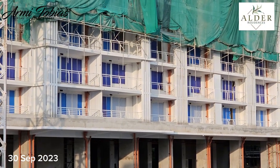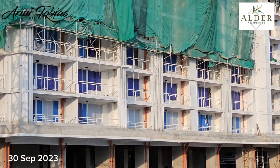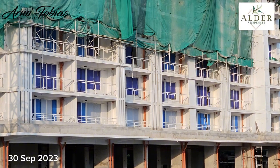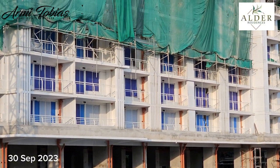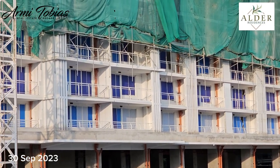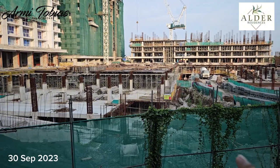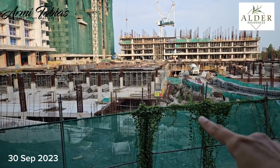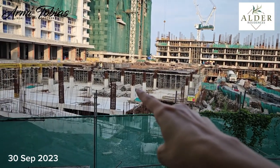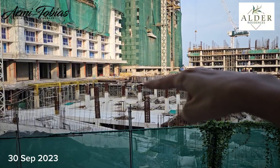This is the second, third, and fourth floor of Andea Building. So you see there's railing, and then in that balcony, you will have a glass. So the gate will be over here, and then the pools will be here, this side.